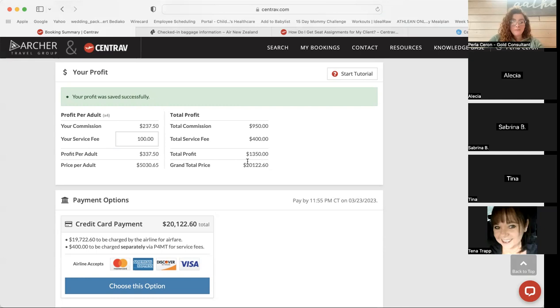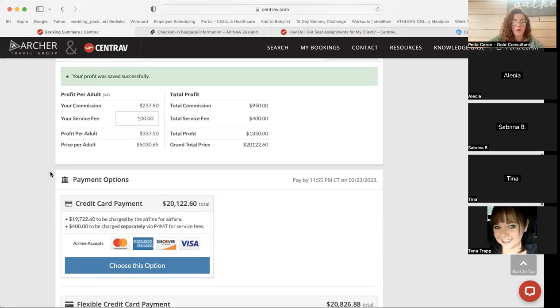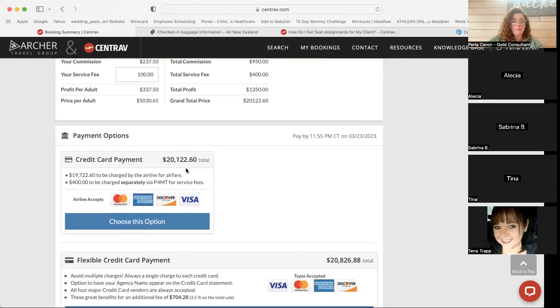If you do that, your client will be charged twice. They will be charged the total amount, which is $19,722, and then they will be charged $400 separately for service fee. Okay, that's what happens with the service fee. It's not going to be built into the price of the airfare. Okay, this is the credit card payment.